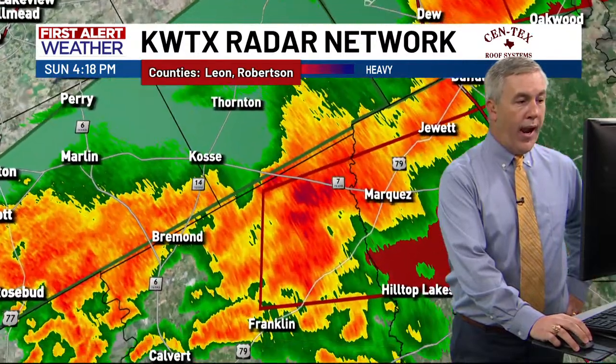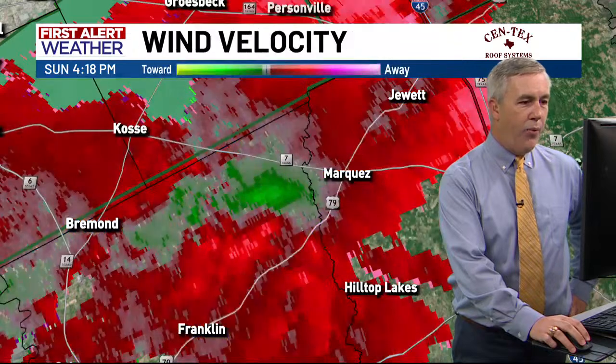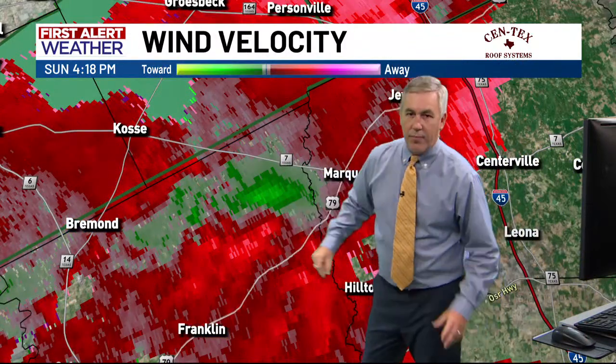But again, the real area we're concerned with right now is this area that's right near or just southwest of Marquez. So kind of right in this area here. And again, this product is going to be a little bit delayed.